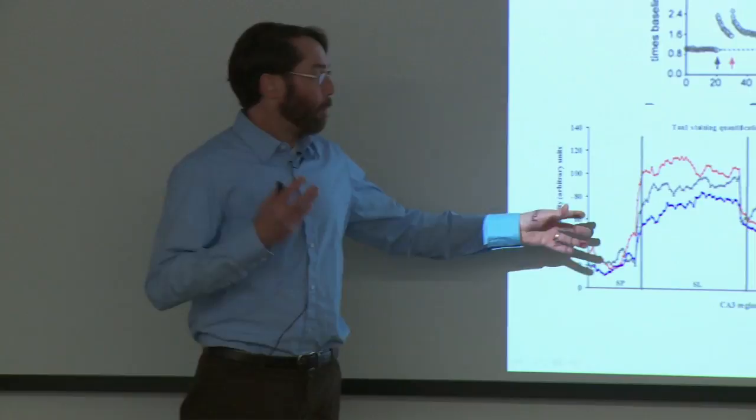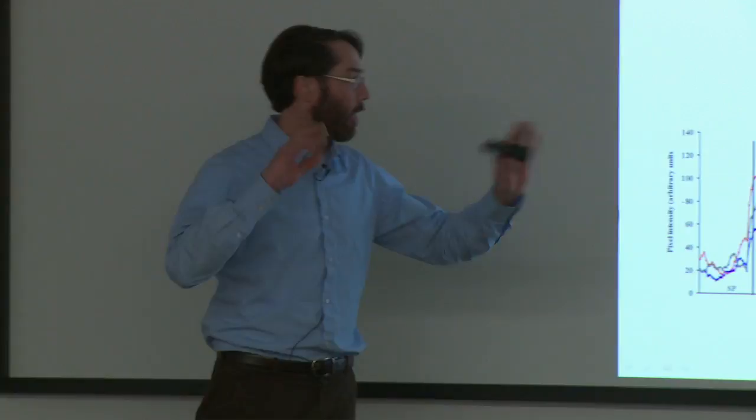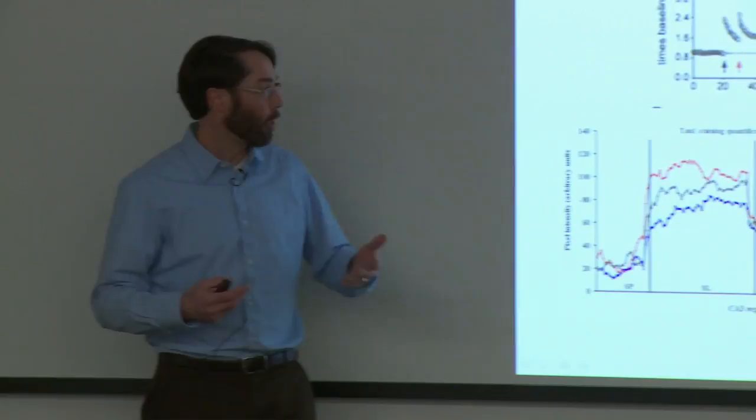And then, this is a bit of an abstract way to show this, but there is, in fact, with spaced out training, which is the red line, more structural changes. So remember I said, what does a memory look like? It's these structural changes. You gain some, you lose some. So what you see here is the control, let's just say the normal baseline level of structures that are found in this hippocampus. If you give mass training, you actually lose more. So you're not only showing poor memory, you're actually losing structures that are underlying that memory function. Whereas if you're giving spaced training, you actually see an increase in those structures.